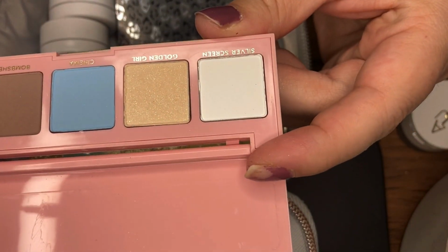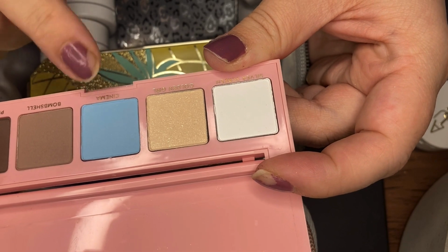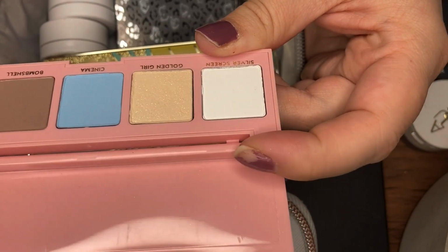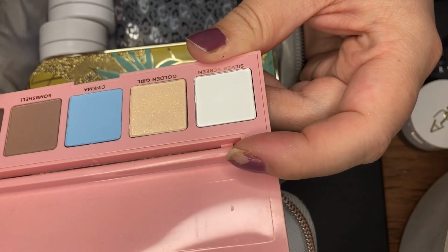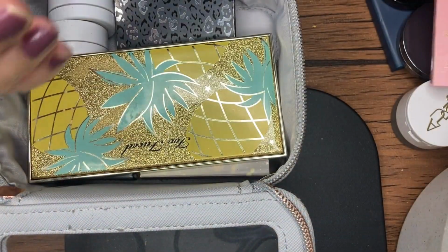It's a nice quint. I keep it mostly for this shade right here, Cinema. The rest is nice, but it's not necessary. I explained in one of my other videos.